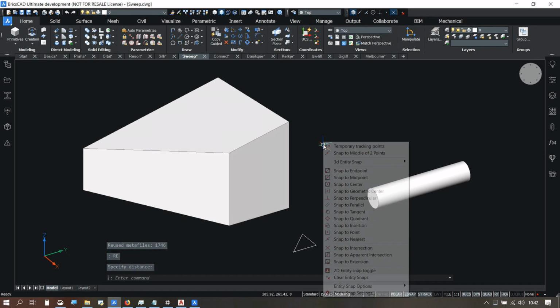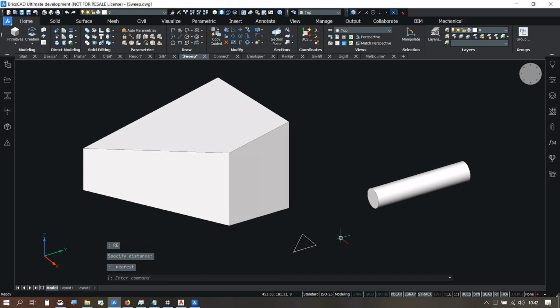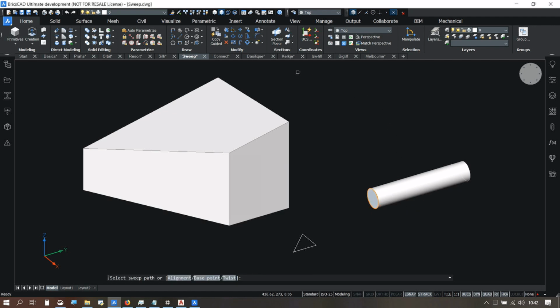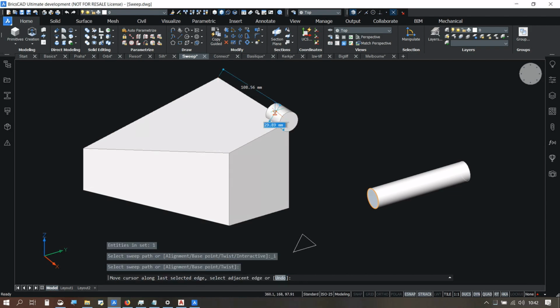So let me just activate another snap. And here, with the same face, let's now use this new tool. It's a new variant of sweep. It's interactive sweep. And I want to sweep, let's say, along this edge. You see, now I can really control that sweep as I go.